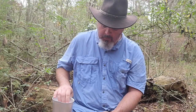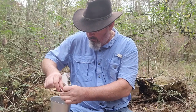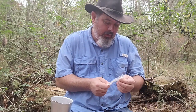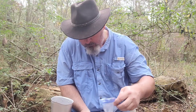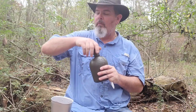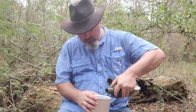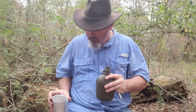Unfortunately, I don't have a stove, so we're going to be drinking this hardcore style. I think this little plastic spork is fixing to come in handy. Put the trash in there. Tell you what, this log feels really nice. Probably the best seat I've had in years. Do not spill.